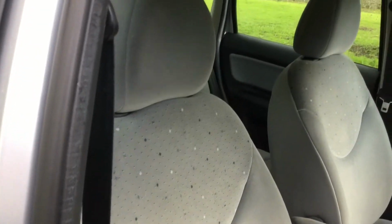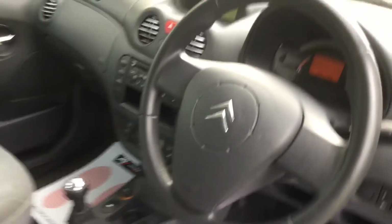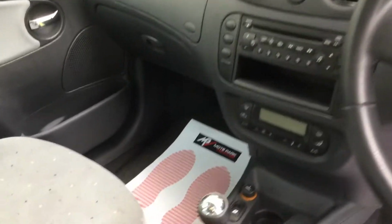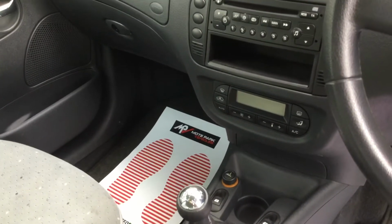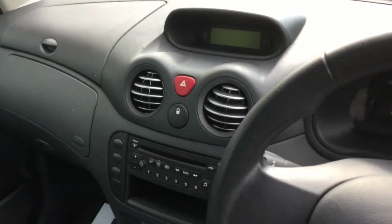Interior looks really nice. No bad staining, ripping, tearing, nothing like that, fraying. Air conditioning is nice and super ice cold. You've got climate control air conditioning, so it's more like a digital air conditioning. CD player, radio, and you've got all your information in the screen up the top.